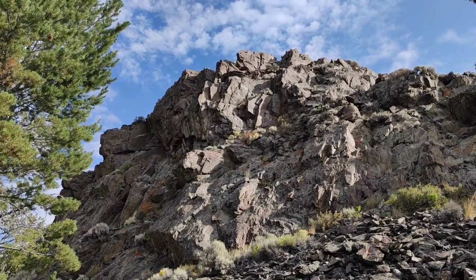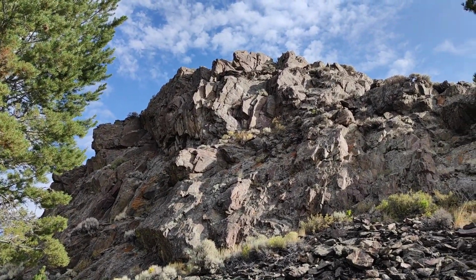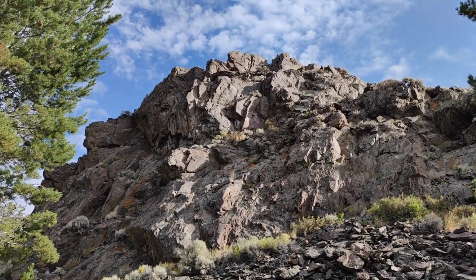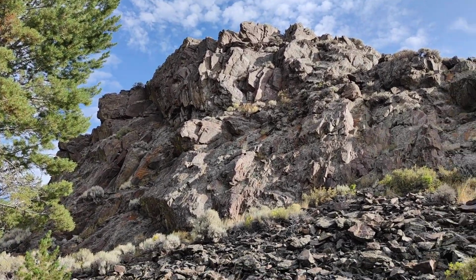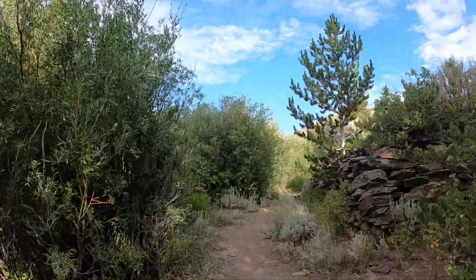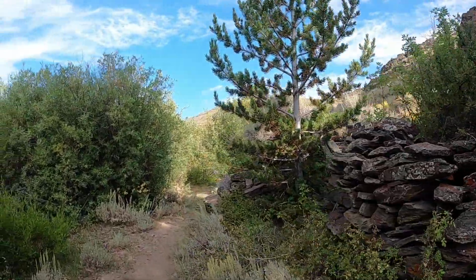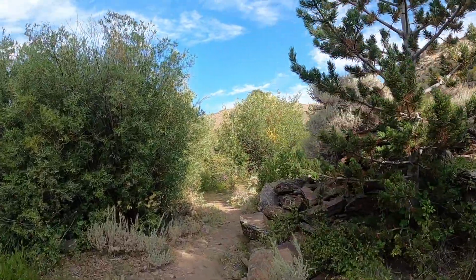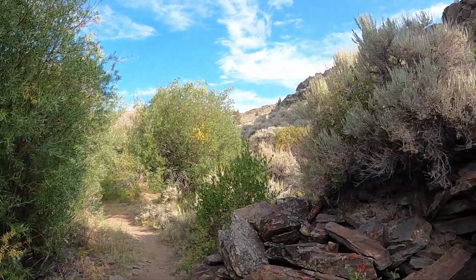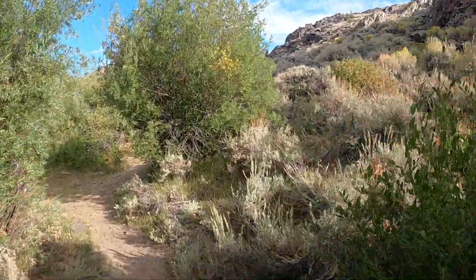You can kind of see how there's some of those dirty dish plates stacked, and that they were all pushed up and then turned to the side just by geological forces. This wasn't put here by nature. This was somebody else. Look how wide it is. And look where it goes. Let's see if we can scamper our way in there.